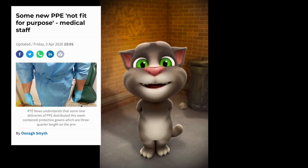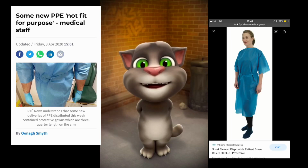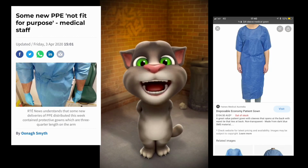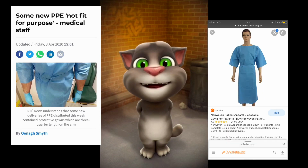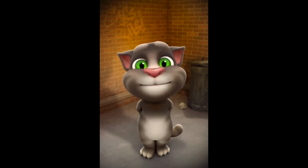So these are a few photos that I found online, and the name I searched was disposable patient gown. So let's see how they look compared to the one we've seen from the RTE photo. Now, I want to clarify that I'm not implicating that the RTE was using the patient gown to make up a story. I'm simply saying let's have a look at these photos and see if they have similarities, and we'll talk about this point later on in the video again. Let's just memorize these photos and then move on.